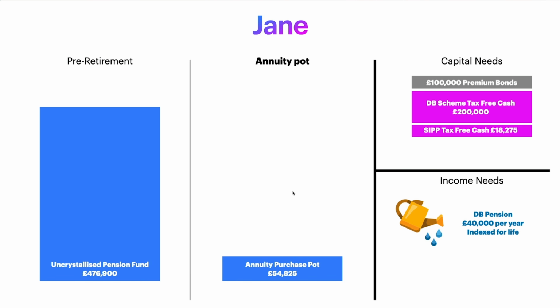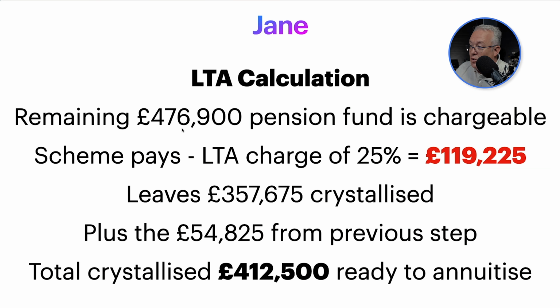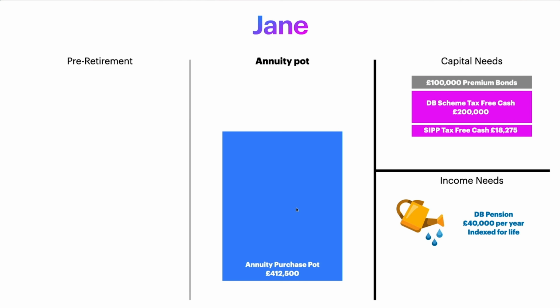Now remember, you can't take tax-free cash over the lifetime allowance. And so this whole pot now is going to be subject to the lifetime allowance. So $476,900 of remaining fund is going to be chargeable. Jane asks the scheme to pay the lifetime allowance charge, so it's at 25%. $119,225 in tax to pay. Eye-watering. But that leaves $357,675 crystallized, plus the $54,825 from the previous step. And so we have a pot of £412,500 sitting here, ready to buy an annuity.